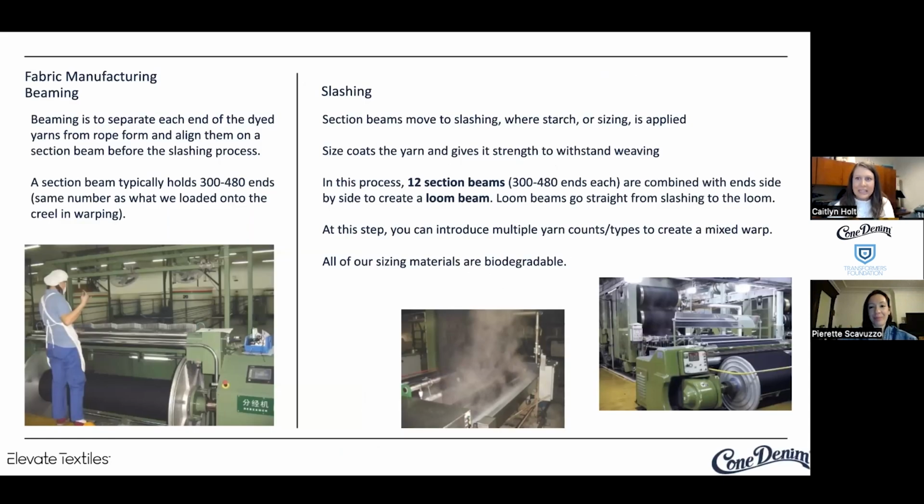So once the yarn is dyed in the ball warp form, it's then separated out again into beaming. So each yarn is set into this like rake to create a section beam. And then all the section beams go to slashing, where we apply starch or size, depending on who you're talking to and what they call it. All of our size material is biodegradable. So we're really just protecting the yarn. We coat it with this starch or size before it goes to weaving, because weaving is a really aggressive process.